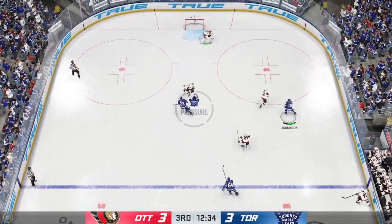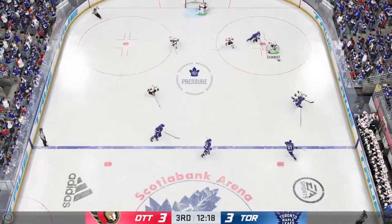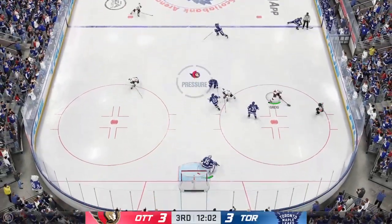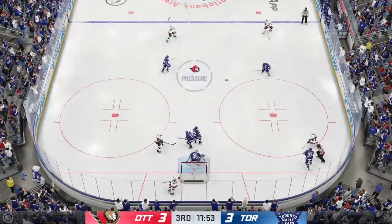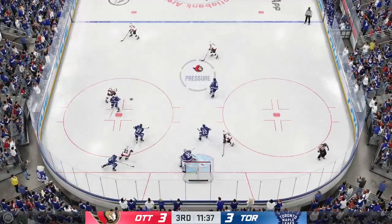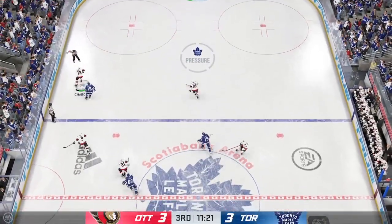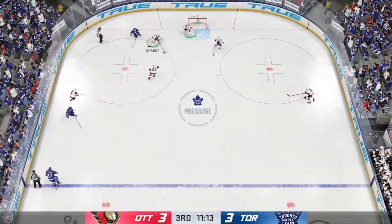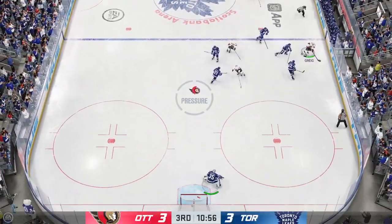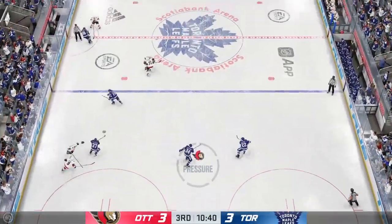Moves the puck into the attacking area. Loses his balance on the play. Ottawa's got it in their own zone. The Senators will play it against the boards. And that goes off someone in front and doesn't reach the net. Can't complete the pass as it goes off a stick. The Senators pick up the puck here in the neutral zone. Ottawa's looking to break out. The Senators cross the blue line and are on the attack. And that's off target as it hits a body.